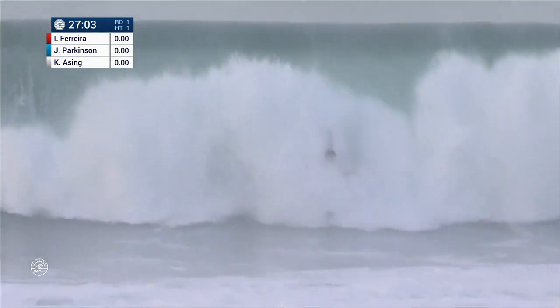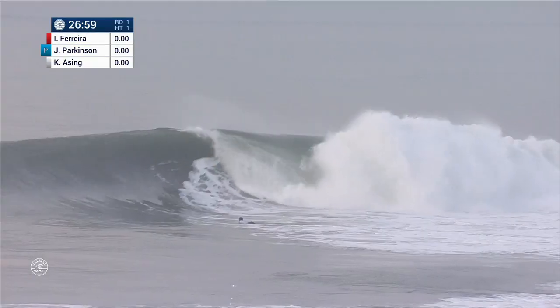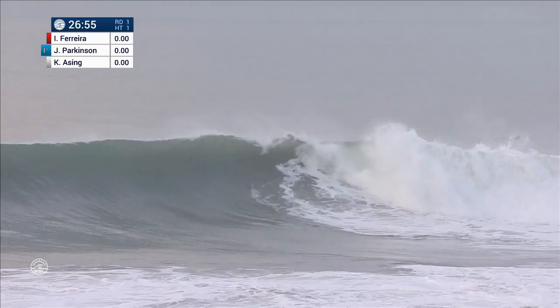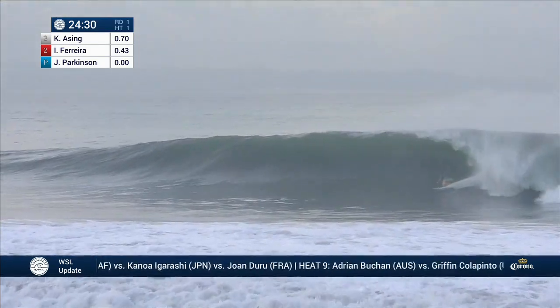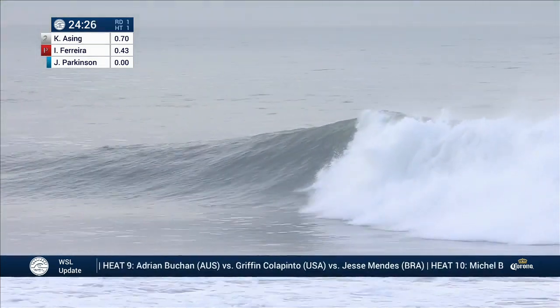Italo now, similar situation to Keanu, just hopping out of there. And now the defending champ from 2013, Joel Parkinson, has priority. Looking at the draw, really exciting names in there. Kelly once again withdrawing with foot injury. As we look at a wave here, opening up wide, Parko deep in the barrel to kick off this heat first thing in the morning.